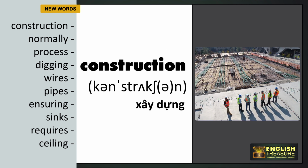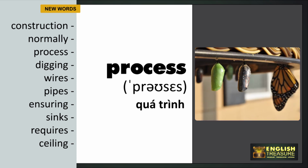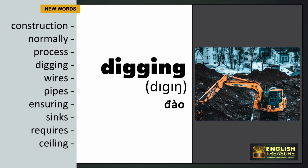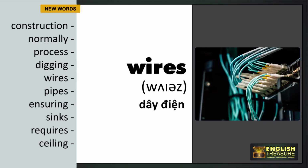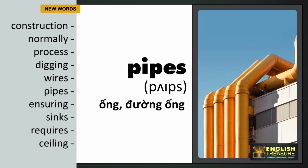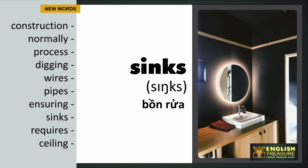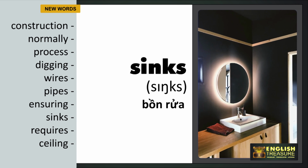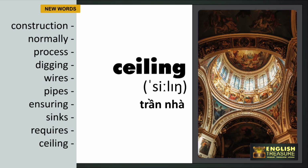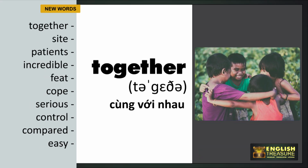Construction. Normally. Process. Digging. Wires. Pipes. Ensuring. Sinks. Requires. Ceiling. Together.